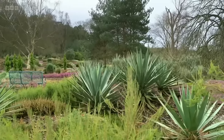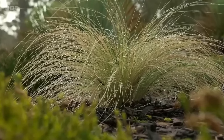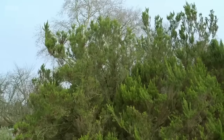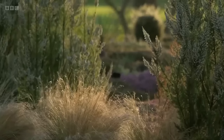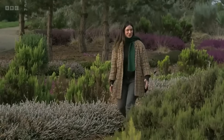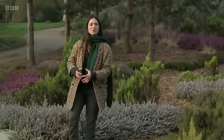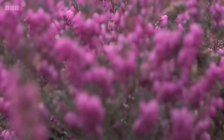Hunting for colour in our winter gardens can be a slightly disheartening task. We've embraced silhouettes of evergreens and architectural seed heads and grasses. And, like the changing fashion for flares, garden designers are beginning to re-embrace that most 1970s of plants, the heather.